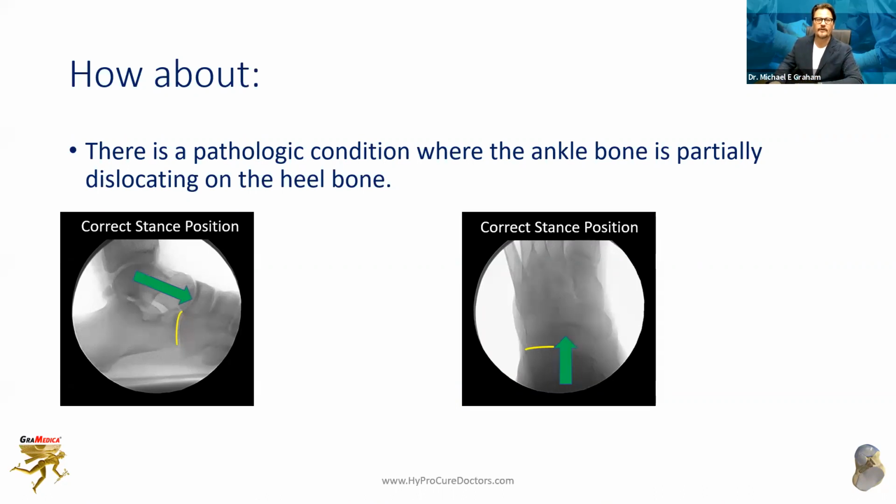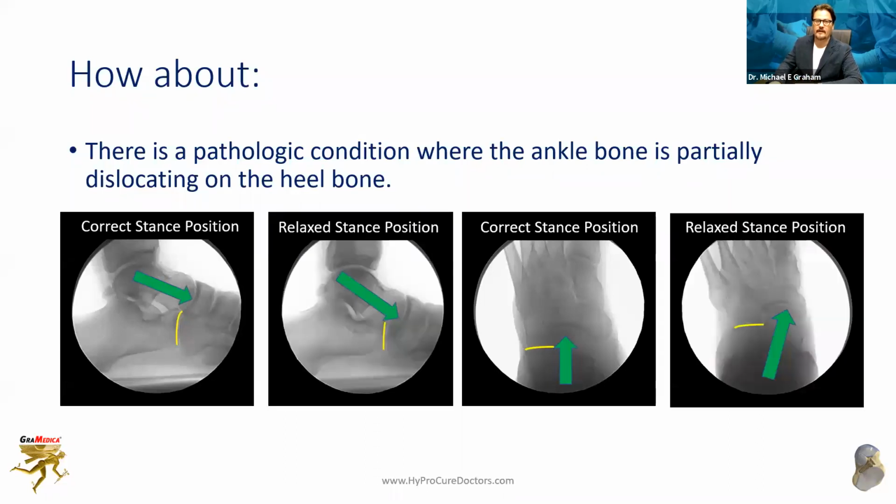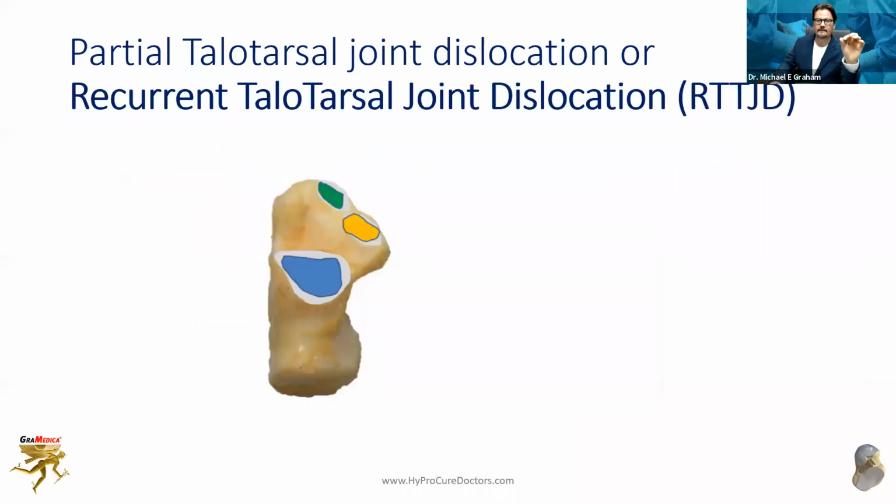What's the difference? With the corrected stance, we have an aligned and stable talus on the calcaneus and navicular. And then we have the relaxed stance position where there is a partial dislocation of the talus on the calcaneus that forces the navicular to drop, that increases the strain on the soft tissues. This is a pathologic deformity. There's nobody on this planet that can tell me that this is a normal alignment. It is abnormal. We have excessive abnormal forces that are acting anteriorly versus posteriorly. So this is the root cause of pediatric flat feet.